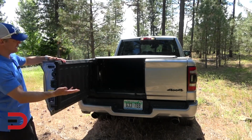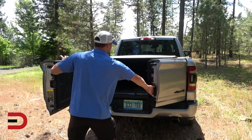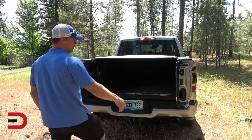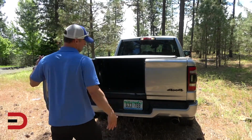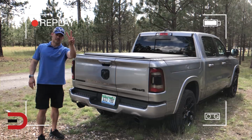So this is, in a way, a 60-40 tailgate split. So you can open it up one side and open up the other side to allow your entry into the back. This is just really cool. I know a lot of other YouTubers or car reviewers are demonstrating this, but since I got it, I'm gonna demonstrate it because who knows, maybe this is the first time you're seeing this video and this truck. So there you go, pretty cool stuff. I like it a lot.